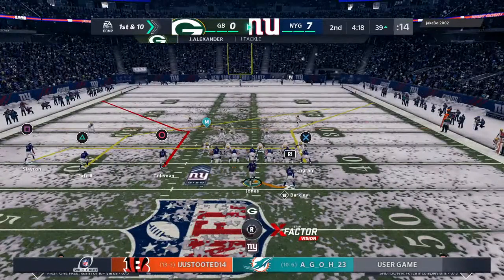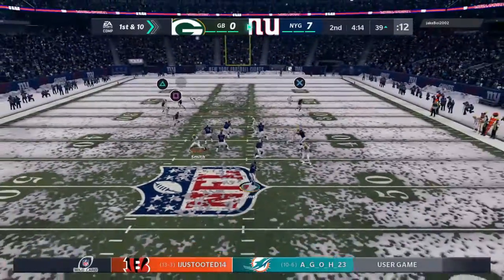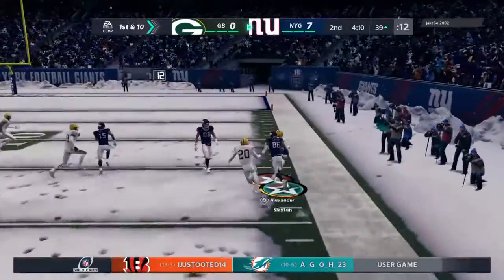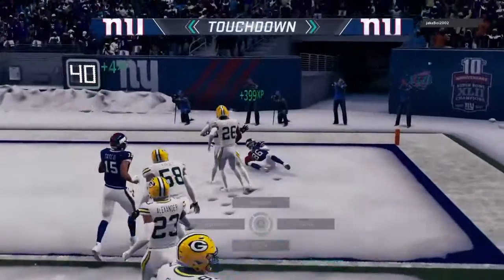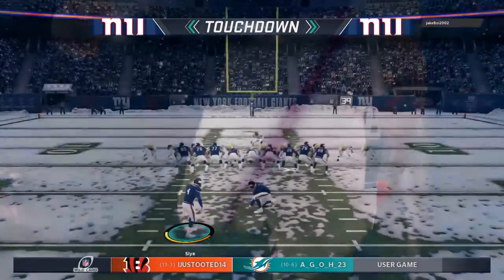You know quarterbacks love to throw the RPOs because oftentimes they're in-breaking routes, but receivers love it even more. The ball gets to them quickly, allows them to put some moves on in the secondary. And all the way in. Touchdown, New York. Darius Slayton.